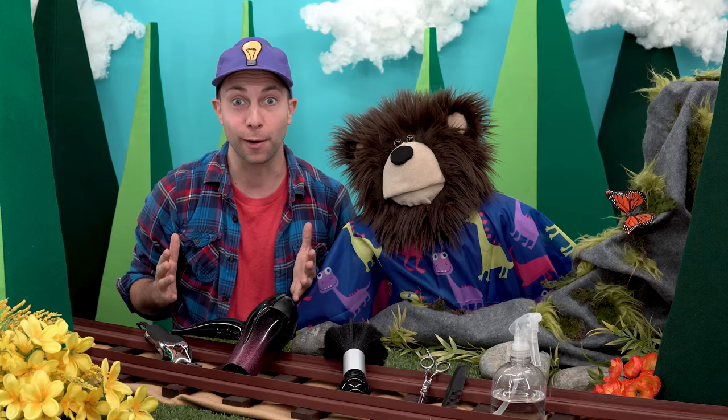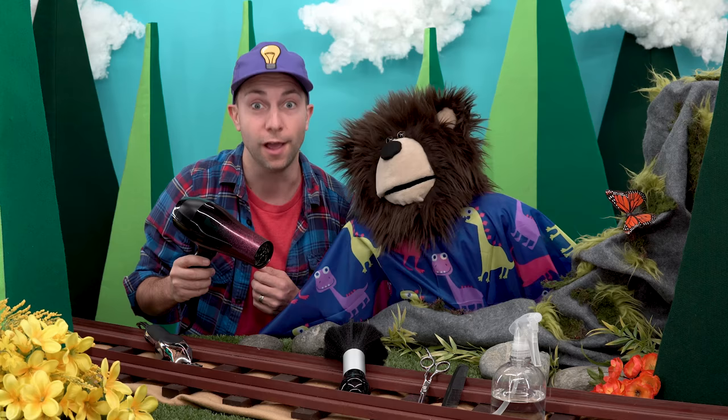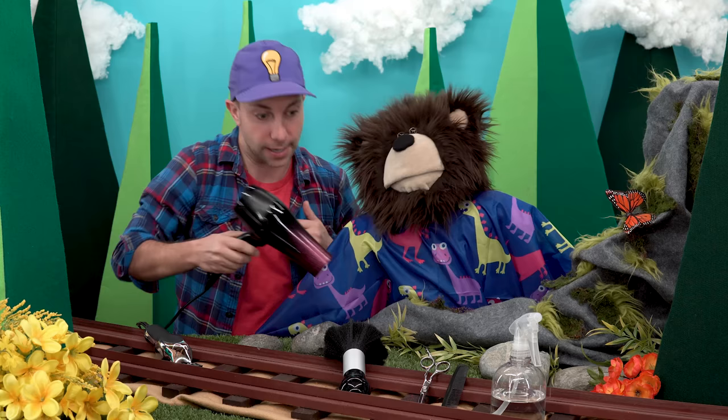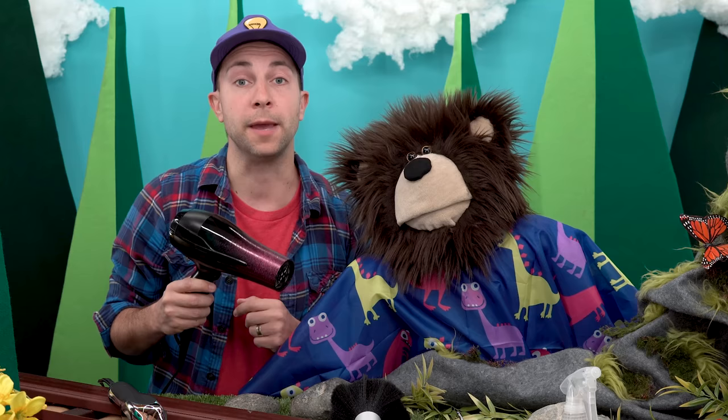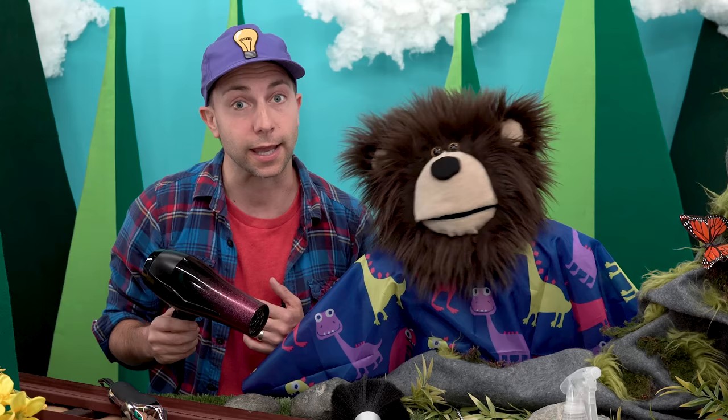Now it's time to clean up. The barber may use a blow dryer to blow all the little hairs that have fallen off your head onto your cape, onto the ground. Mayta, like the clippers, the blow dryer may be a little loud. And it may feel a little scary, and that's okay. And the blow dryer may feel a little warm.